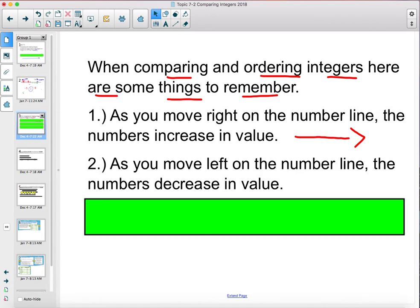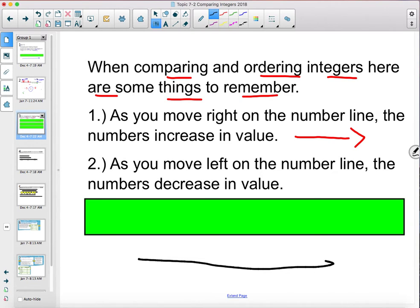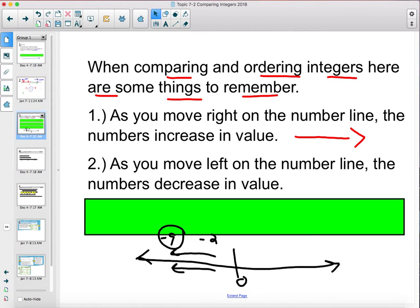You know this already, but sometimes when we're working with negative numbers, and we go in one direction or the other in the negatives, we forget that going left decreases in value. So when we see something like negative 9 compared to negative 2, we don't think that's the lower number, but it is.